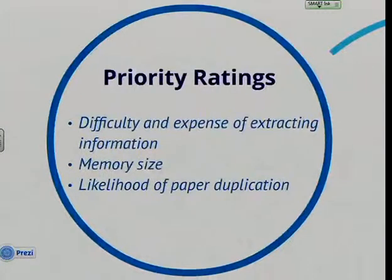So because we had a really low budget, and we have all these different media types and different hardware and software types, we decided to create priority ratings by media type, so that when we do get some funds, we know where we can direct them to have the biggest impact. And we base these on the difficulty and expense of extracting information from that particular media type generally. And then the last two things that were local to us was how large the memory size of that media type is compared to our collection, and then the likelihood that we had a paper duplication.